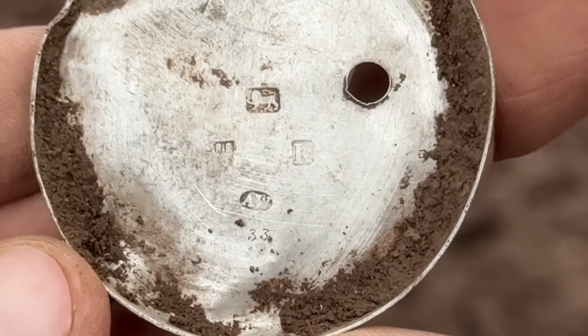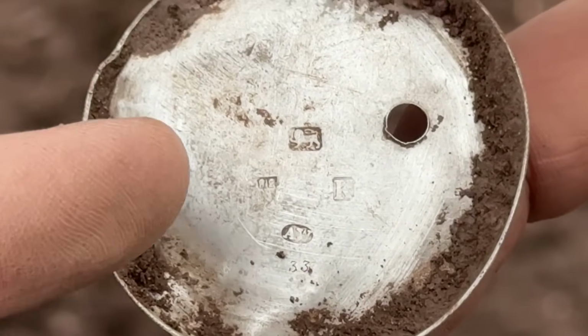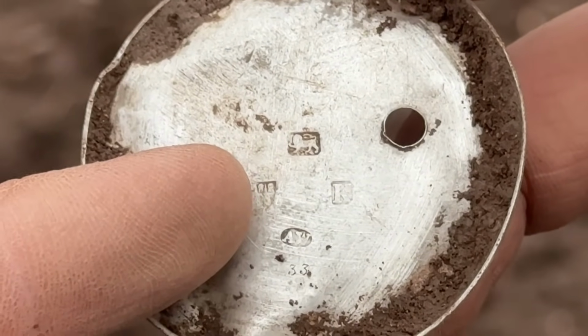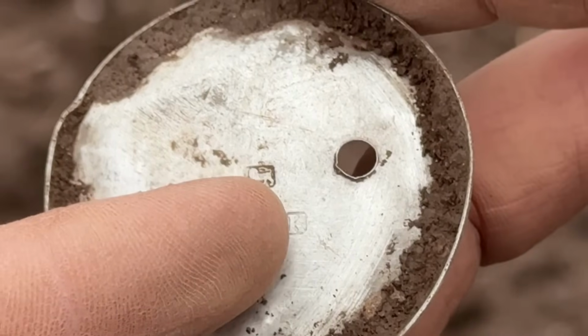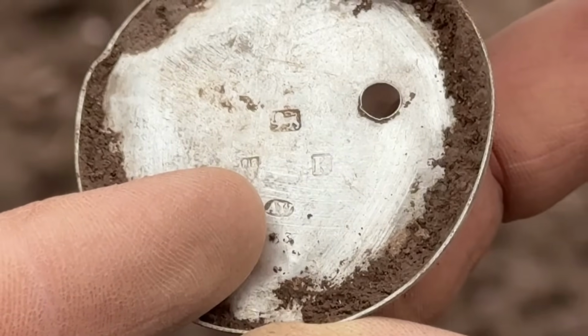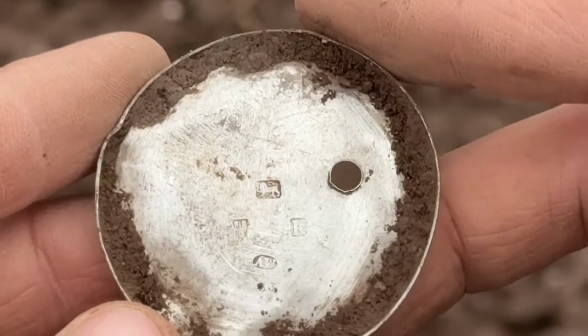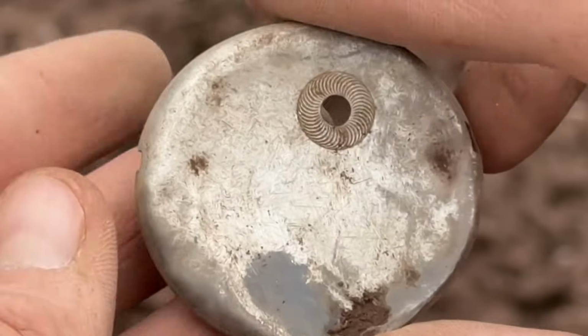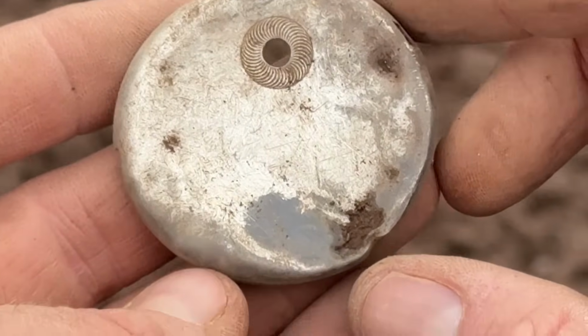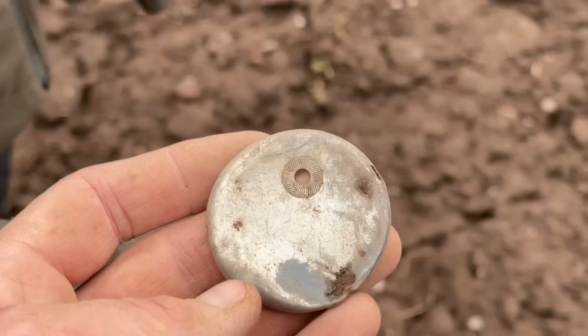So we've got a lion for the sign for silver. We've got maybe a couple of numbers or letters, 22 maybe. We'll get a capital K, which is probably the year date. And we'll get AW, I think that is, which will be the maker. So it's a silver pocket watch, or the back of a silver pocket watch. So there you go, Pete's on the silver too.